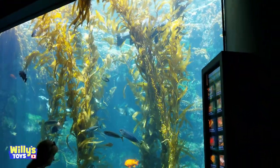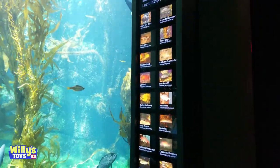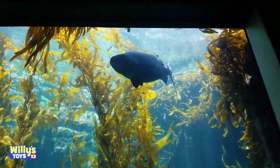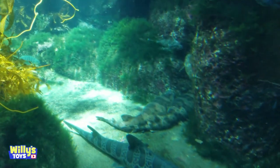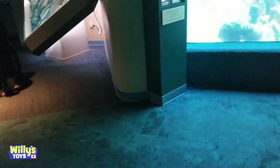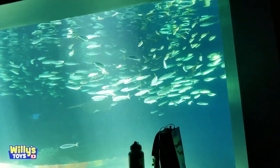Wow. Well, look how big that fish is up there. Shark. Looking at us. Which one? The other one next to us. That one? Yeah. This guy's looking for you? I see a big one there.